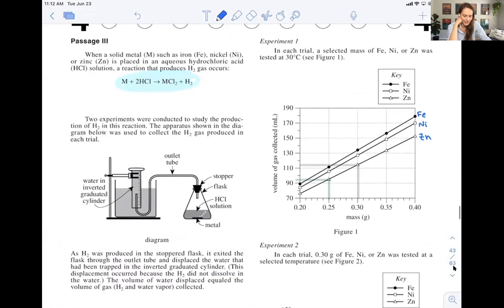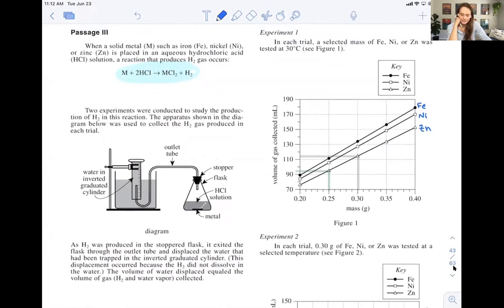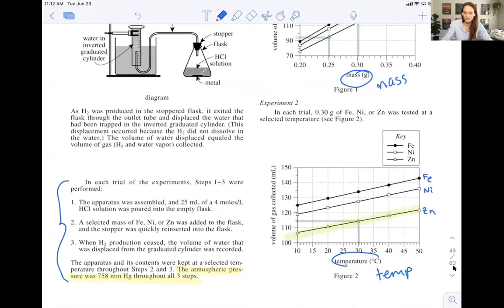They say that several times, and that's pretty much it, right? And then they collected volumes of gas. These labels are the same. Here we have mass, here we have temperature, and you can either circle it or just write it too, really big, so you remember. Figure 1, you would go to for a mass question. Figure 2, you would go to for a temperature question.